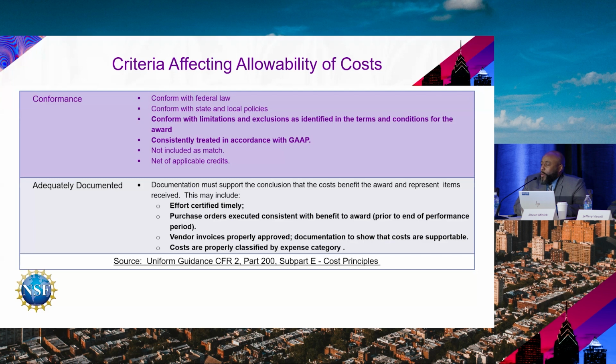How are your internal controls around invoices? There are certain things we're going to want to take a look at and see, and some of that is going to be your internal control policies. What are your procurement policies? What are your travel policies? These should be organization-wide, and you should consistently apply them across all federal funding.